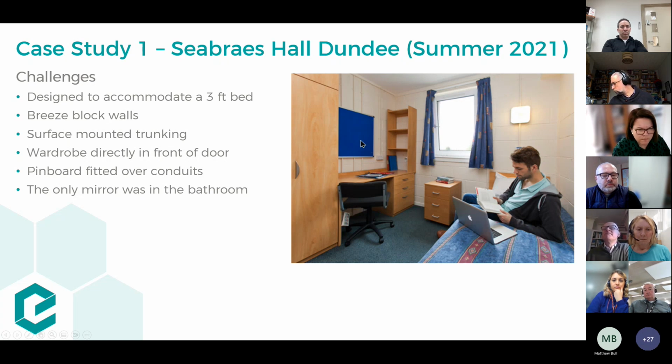And I think there's been research to show that students really don't like these traditional pinboards. They prefer the glass or acrylic ones where they can actually write stuff on them. And the only mirror was actually out of view of the room itself. It was in the bathroom. So that was a typical room layout that we encountered.